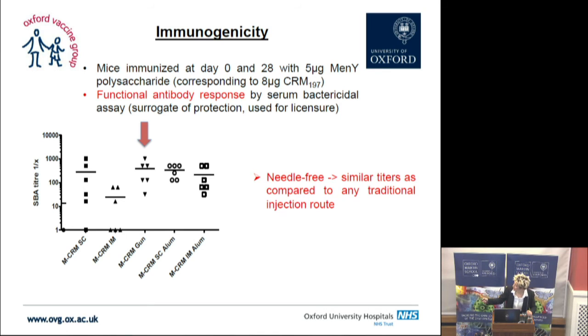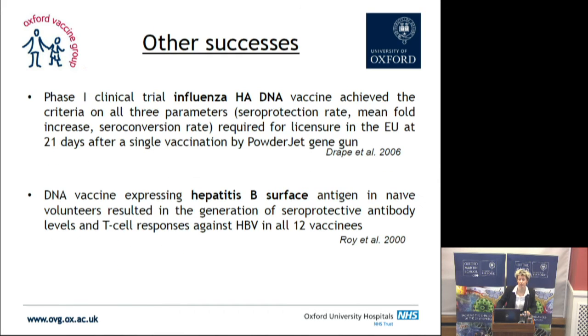And here with the red arrow, I highlight the vaccine with the gun. You have several controls on the left and the right, the vaccine subcutaneously and intramuscular, and here with the alum after the two doses. And you can see that basically the needle-free in our hands induces similar functional antibody titers as compared to any of the traditional injection routes.